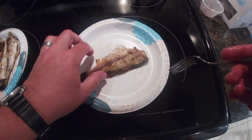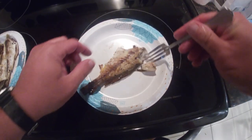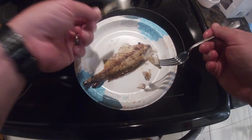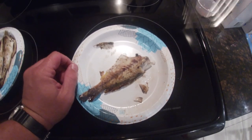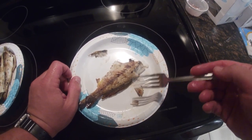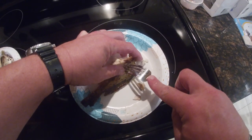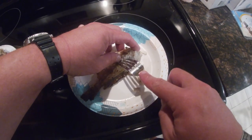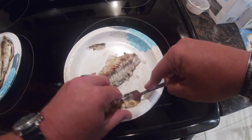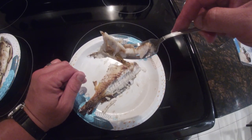All right, the moment of truth. If you guys have followed me long enough, you know that I'm lazy and I don't like eating bones. So, there's no bones in the bone structure up top over here. Oh, there's a fin. Can't eat that. It's good. It's got a mild taste. Again, no bones, at least not in this part over here. It's not bad. Tastes pretty good for bait. Look at that. It's all nice white flaky meat.